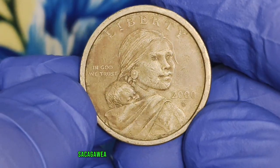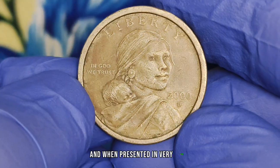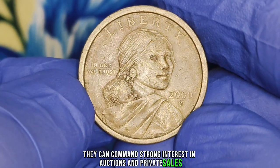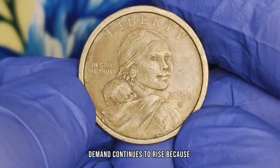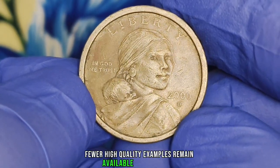The first-year Sacagawea dollars with a D Mint mark are among the most recognized, and when presented in very good condition or better, they can command strong interest in auctions and private sales. Demand continues to rise because collectors know that as time goes on, fewer high-quality examples remain available on the market.